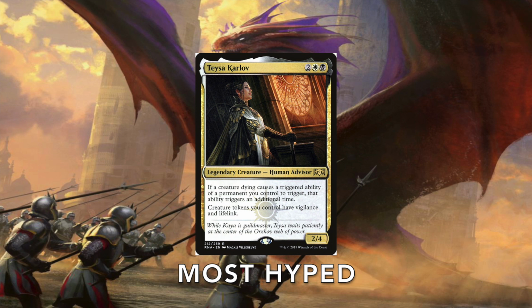Yeah, usually a legendary creature at least holds a bit more value than that. Right. Although a lot of times legendary creatures are mythic and she's not a mythic. That's true. But I think she was definitely the most hyped from Ravnica Allegiance. There were many people I saw snap build that deck as soon as she was printed. Yeah, and when that came out, I got a lot of questions about when are you building Teysa Karlov? When are you building Teysa Karlov? So definitely a lot of hype around that one.